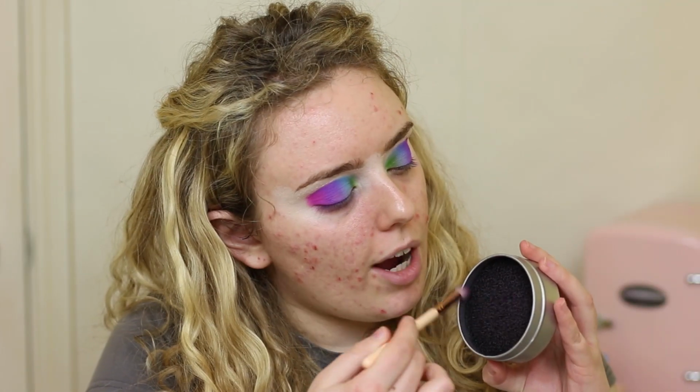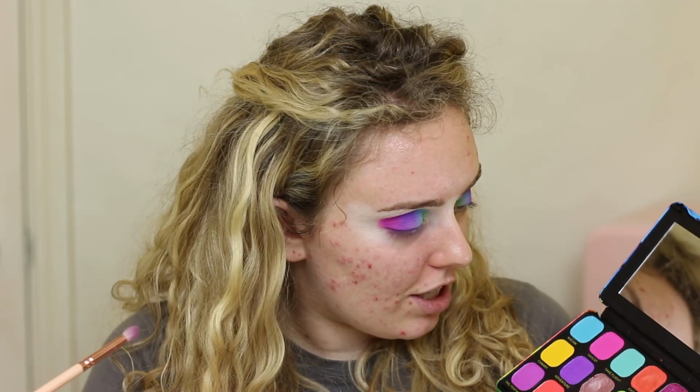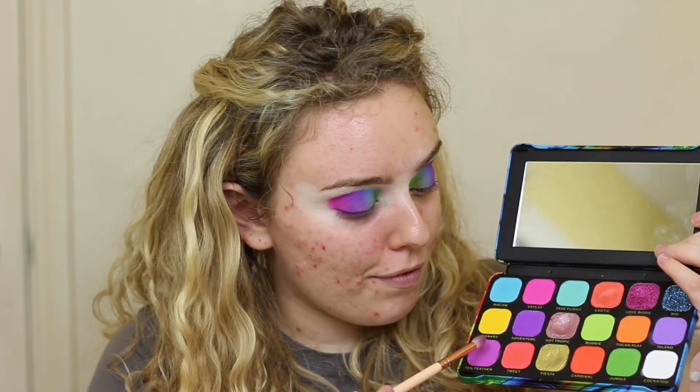Anyway, so I'm just quickly wiping the brush I used for the pink in a colour switcher, and what I'm going to do now is blend outwards. So I'm just going to take the lighter colour for every shade. For the pink, it's going to be the Tail Feather, which is this one. Let's see what happens when we blend these out.